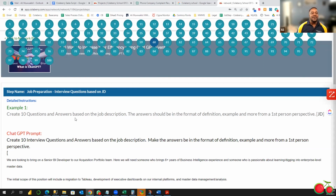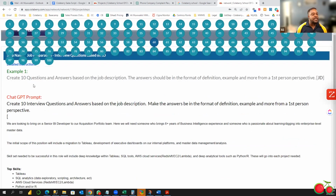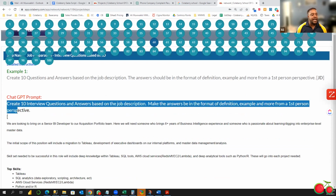All right, so job preparation. Interview based on job description. Create 10 interview questions and answers based on the job description. Make the answers be in the form of definition, example, and more, and from a first person perspective.